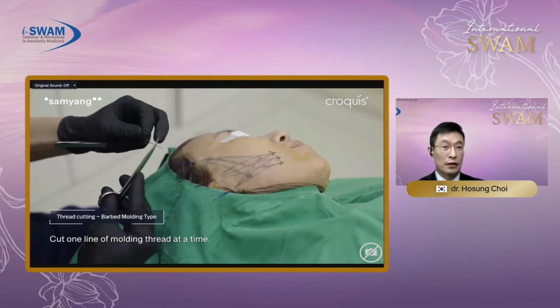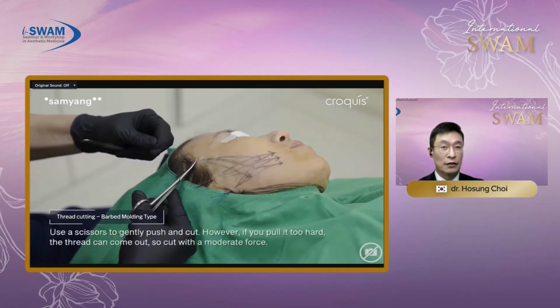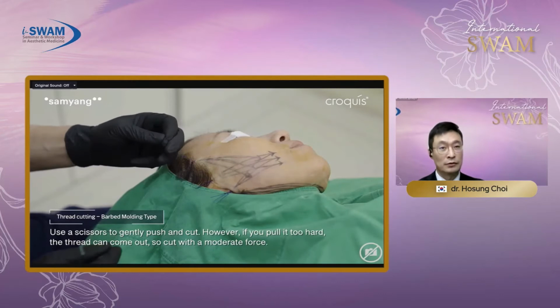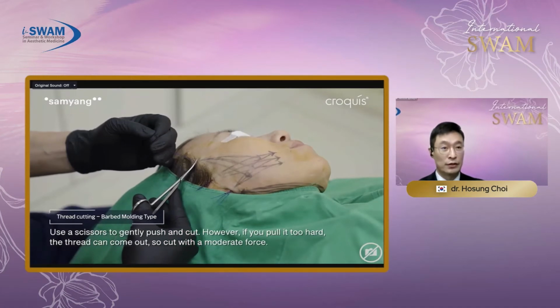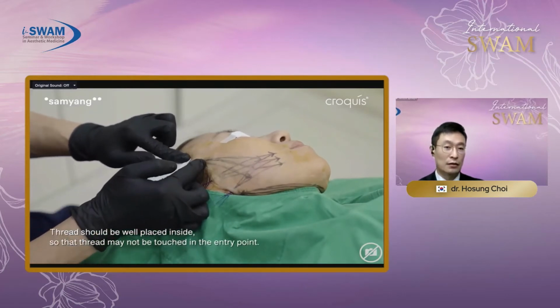Before cutting, remove any hair from the entry point to prevent infection. Pull the thread, use your finger to press down and cut the thread as closely to the skin as possible. And to release the tension at the entry point, pull the skin tissue around the entry point away from the thread direction, like this.